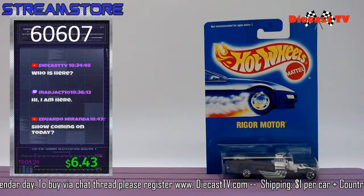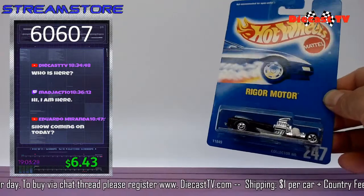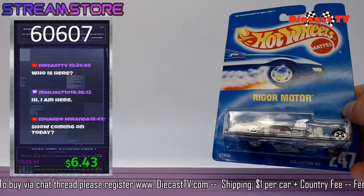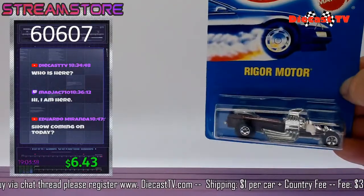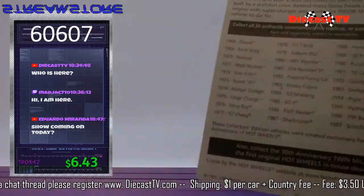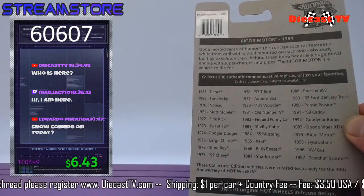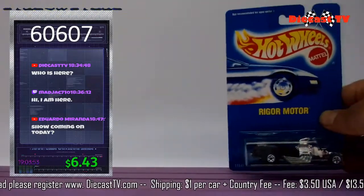Back in 1998, Hot Wheels created the 30th Anniversary Edition. They reproduced their top 30 cars in their first 30 years. And this one here is the Rigor Mortar. Check out the basic wheels on this, black wall tires. But if you look at the back, it's a 30th anniversary. There's all 30 years and all 30 cars. If you go to 1994, you'll see the Rigor Mortar. Now, this is a killer one for your collection.